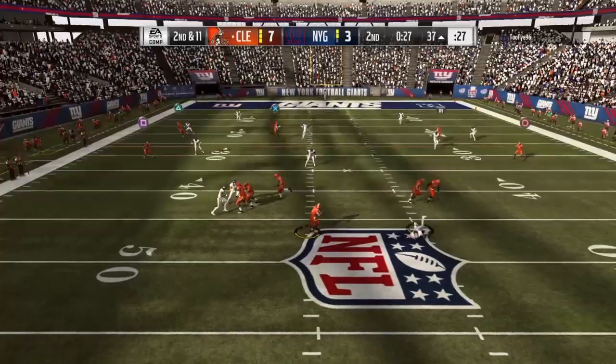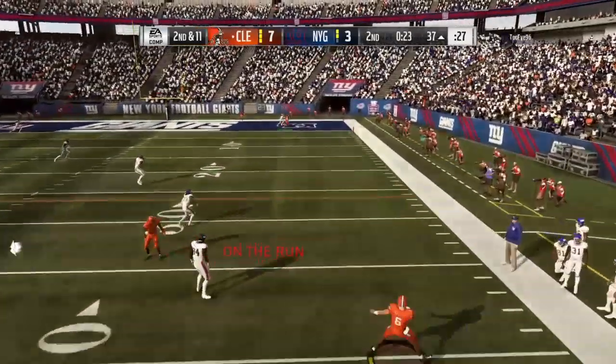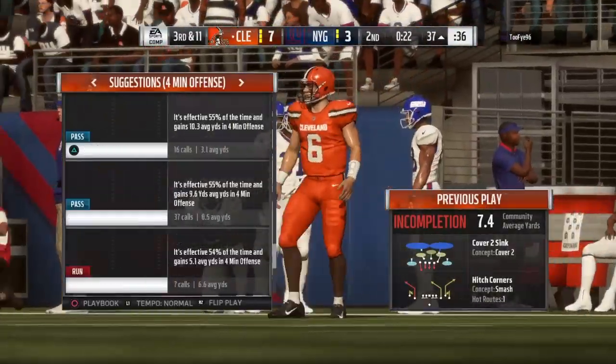Mayfield now on 2nd down. Flush to his right. On the run, he'll let it go deep, right sideline. And they went for a big play through the air on 2nd down, couldn't connect.